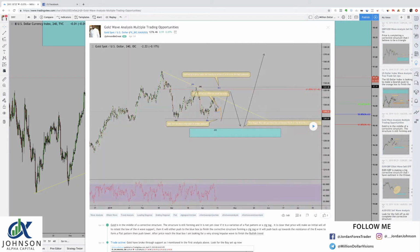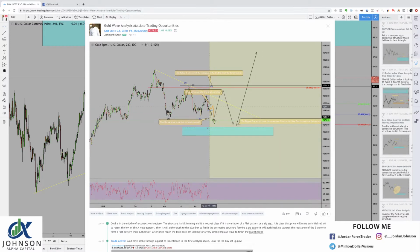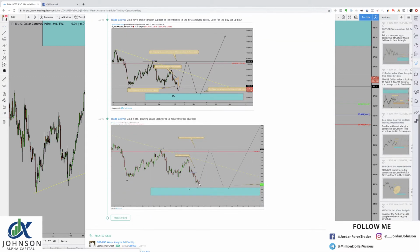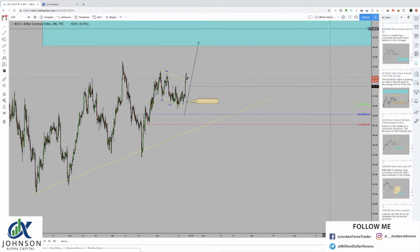Gold was a great looking setup that I published. It goes back to April 14th. We were looking for the sell setup to come back down here, retest support, and ultimately move into this blue box before we look for the buy setup. And look what happened. Great sell-off in gold. I believe we will receive another small corrective structure, and then we'll move into the blue box where we will ultimately look for the buy setup. And as you can see, I have been updating this chart. So stay in tune to the updates. Be sure that you are getting these notifications.